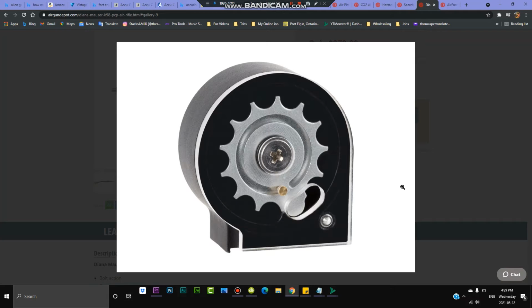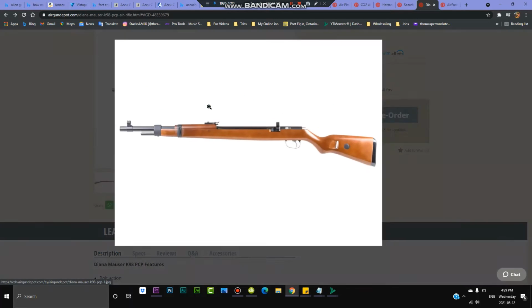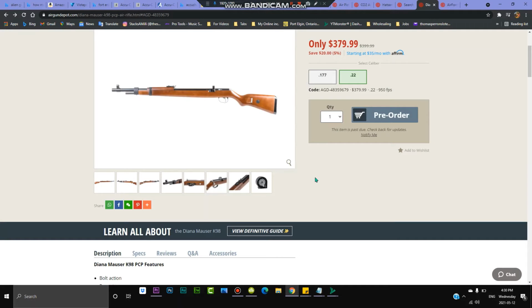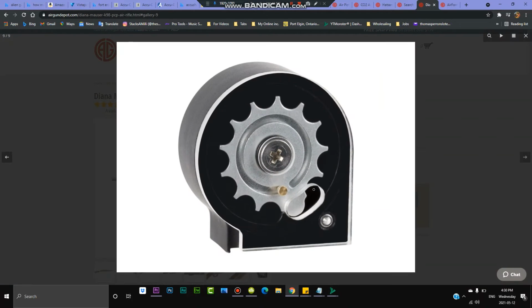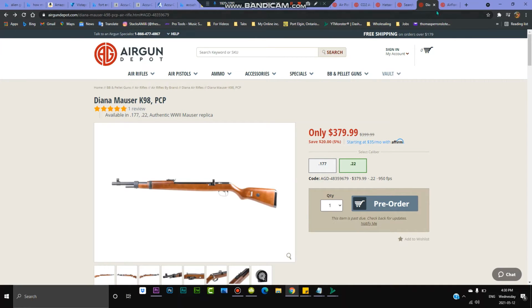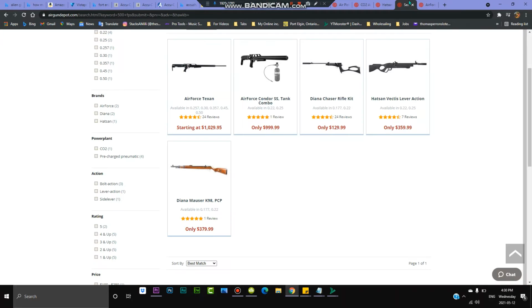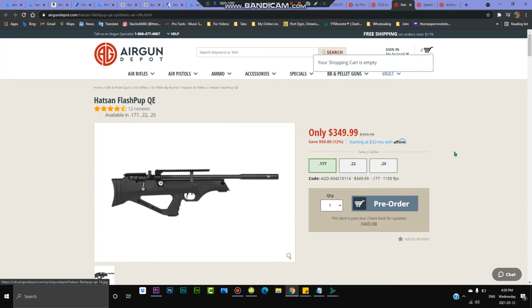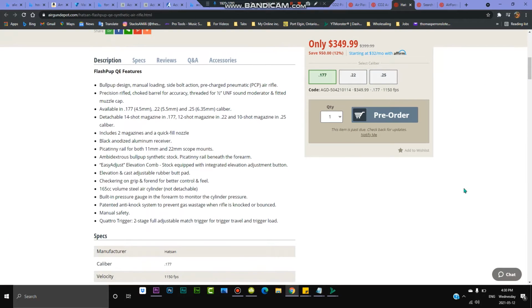Ooh, it's got one of these mags, and I just have a problem with these mags. I'm not sure what I did wrong with the mag, and that one's a little bit too high on the FPS too. My mag jammed, but unfortunately, detachable 14-shot mag. Once again, 1,000 FPS on this one. Need the PAL.